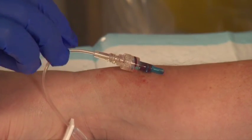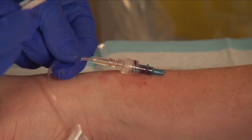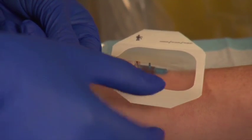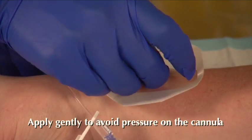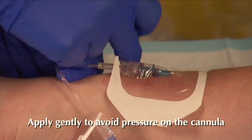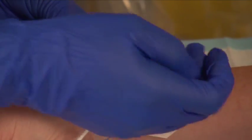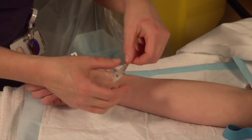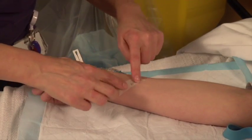A non-touch technique for IV cannulation will ensure that key parts and sites are not contaminated, and a sterile dressing should be applied to secure and protect the insertion site following placement of the cannula. All I need to do now is just pop the date on the cannula.